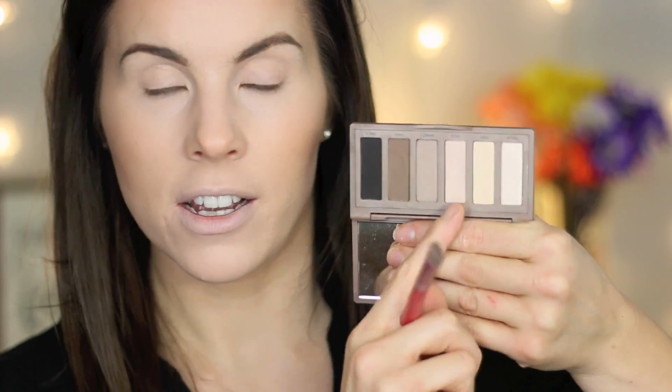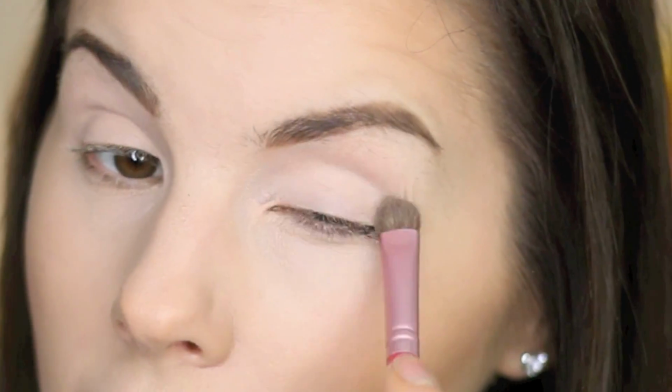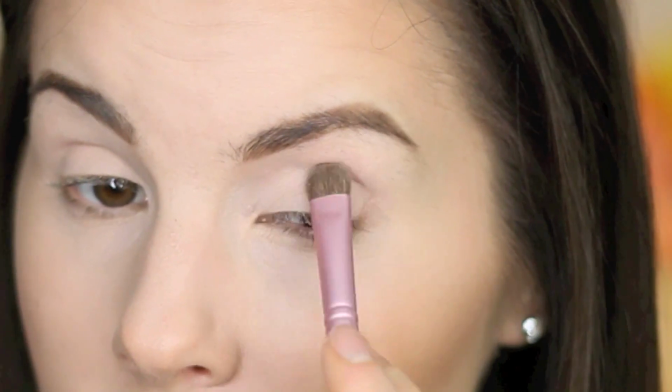First, I'm just going to go in with the E55 brush, and I'm going to get some of this W.O.S. shade, this color right here, on this brush. And I'm just going to put this color here on my eyelid. And if you don't have this Urban Decay Naked Basics palette, you can just use any similar shade to what I'm using. This is just a matte flesh tone, like a light bone kind of color, ivory color.